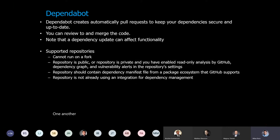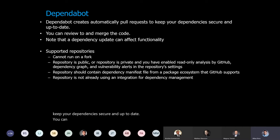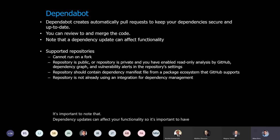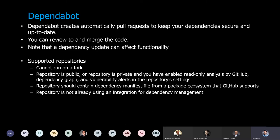Well, another interesting feature is Dependabot, which creates automatic pull requests to keep your dependencies secure and up to date. As soon as you activate Dependabot, it will scan your repository and will create automatic pull requests. So you can review them and then choose to merge them. It's important to note that dependency updates can affect your functionality. So it's important to have a test suite that can be trusted. You have to enable other checks, like, for example, you should build at least before, because there might be breaking changes, and you should also run your tests to make sure that your application works as intended.